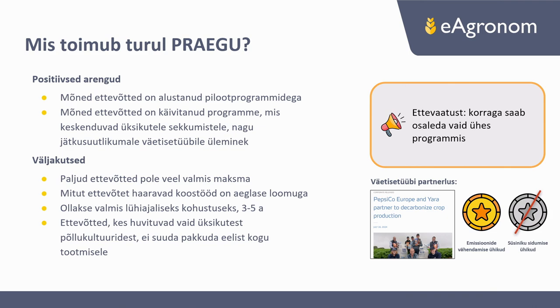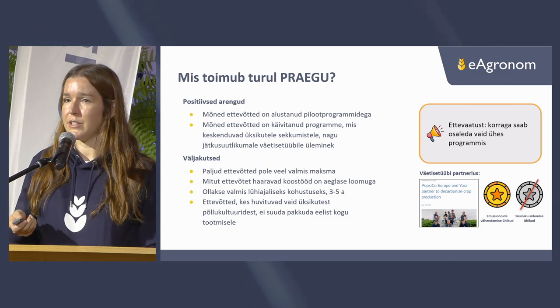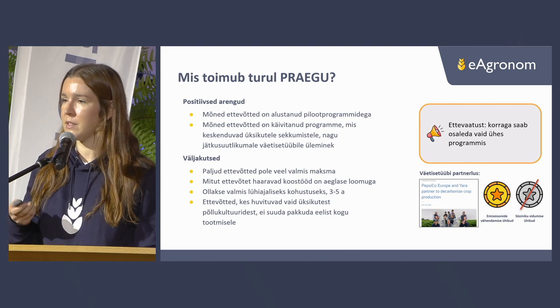So I wanted to bring to you today a bit of a status update, a pulse check on what's happening now in this space, because some of you might have started to receive offers. I know these programs are coming, talking to farmers. You may have received offers from eAgronom, but you may also start to receive offers from companies saying, we've got a program. They might call it a value chain program, a scope three program, or an emission reduction program. But they've got programs that you might start hearing about. So this is all to give you some context into why they're doing this.